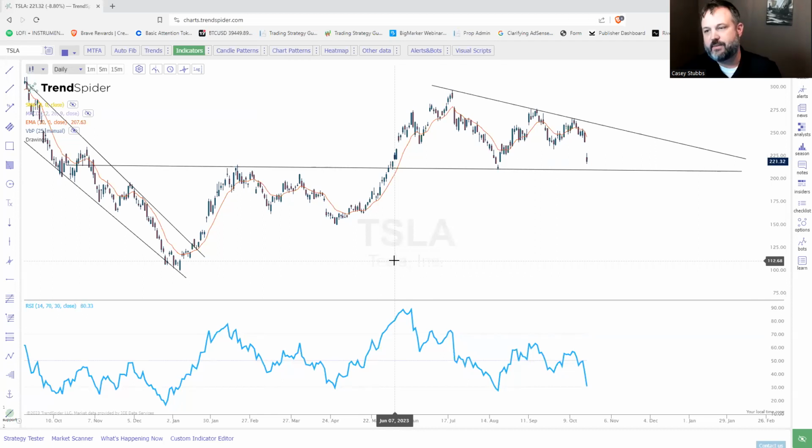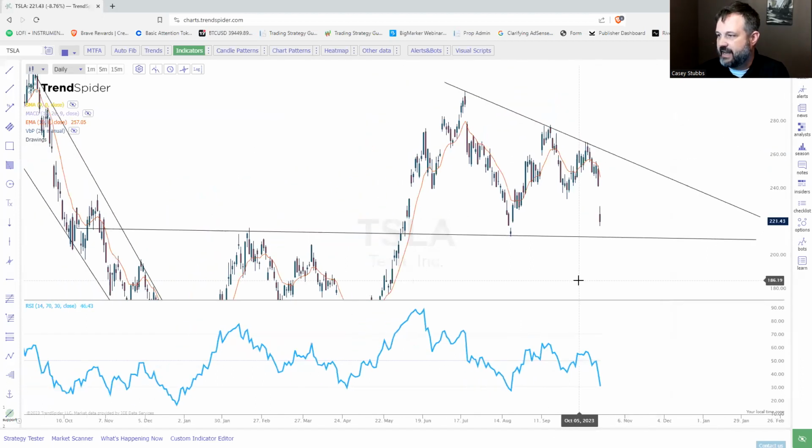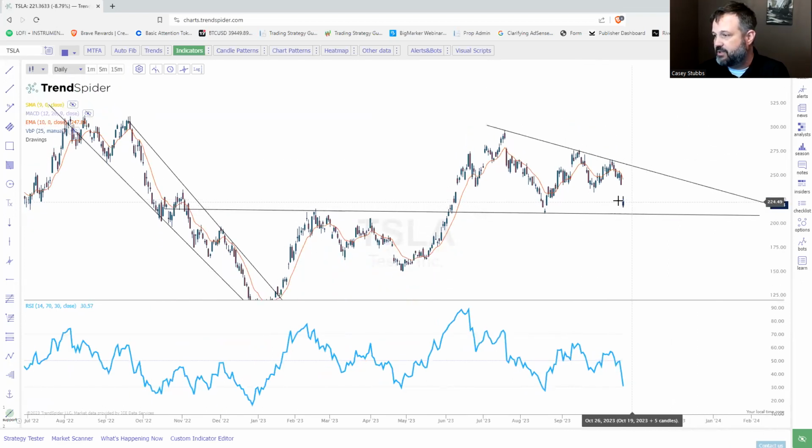So I'll go over a couple things and then I will take some requests. I'm going to start with Tesla. They had some big news yesterday with their earnings. It was down. You can see here, let's zoom up a little bit. We're inside of a wedge, and this particular wedge is getting smaller and smaller, right?